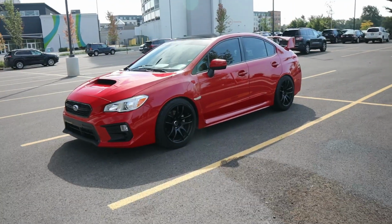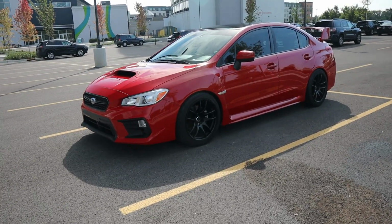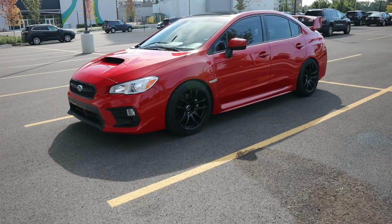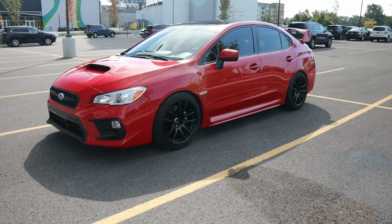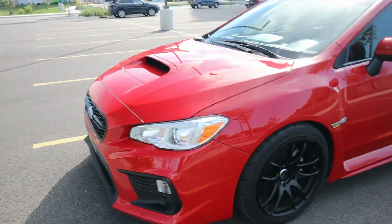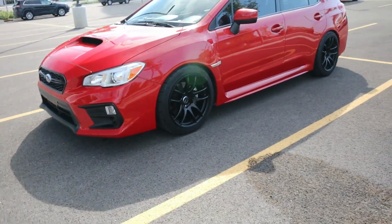Alright guys, sorry if it's windy outside. Hopefully you can hear me well with my Rode mic. So I just got back from getting a car wash and I washed my Work wheels as well, and these look awesome. And the car looks phenomenal right now. The paint is fresh. And what I'm gonna do tonight, I'm gonna ceramic coat my whole car and the wheels.